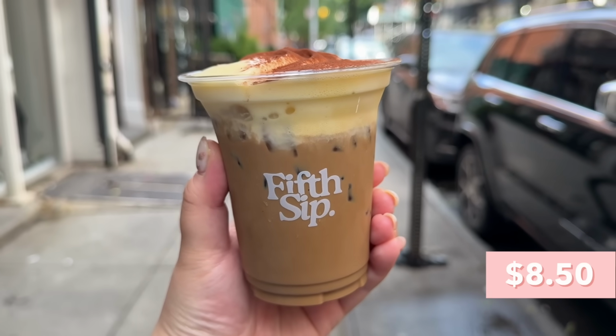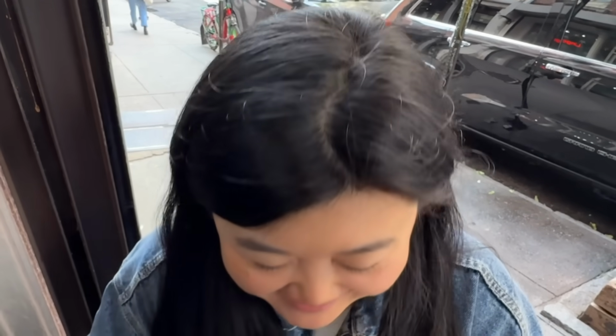We got the Hanoi egg coffee. Good? Yeah, not bad. Very strong. Oh no, it's like 6 p.m. Very strong. Oh no. Very strong, but very good.